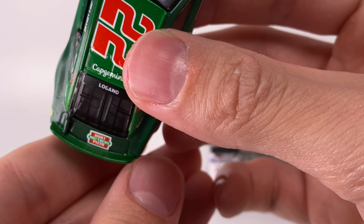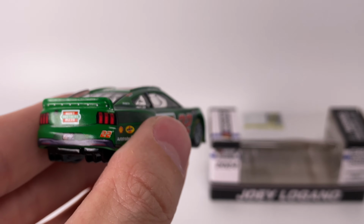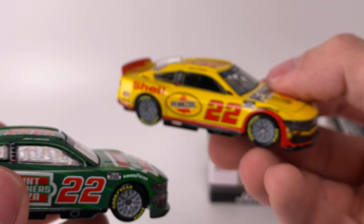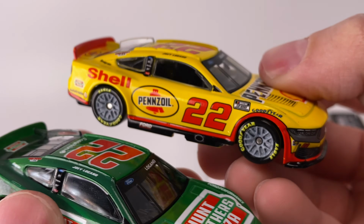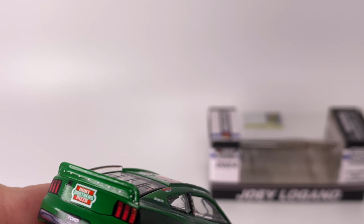The green spoiler's a nice touch as well. His primary car, which I'll actually show real quick. I'm telling you guys, you got to get one of these new 2024 Fords. They're incredible. I love how both of the Logano cars have that colored spoiler. I think that just looks so cool, man.